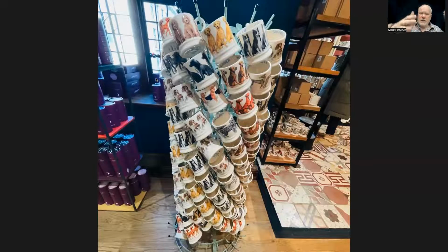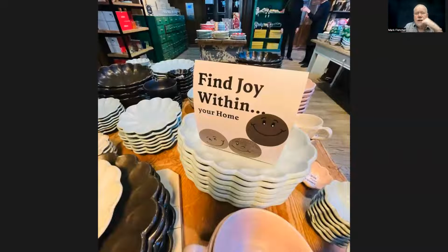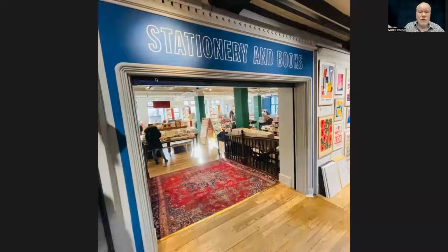You know, they do clever things like they've got this standard cup stand, but they've displayed the product on an angle so that it's more appealing and you're drawn to it. They have products placed as if they've just been left there. But you know what? They've been very thoughtfully placed there to get people to engage with them. This find joy within is a really endearing and inspiring saying that they're using right now within their business.